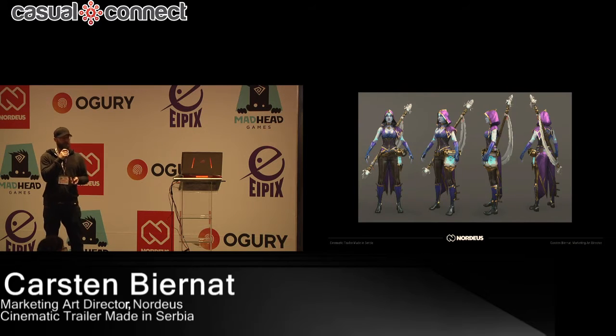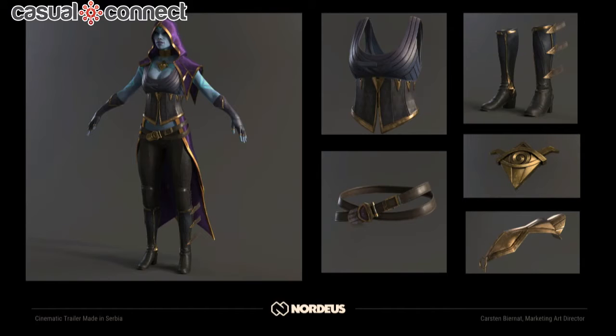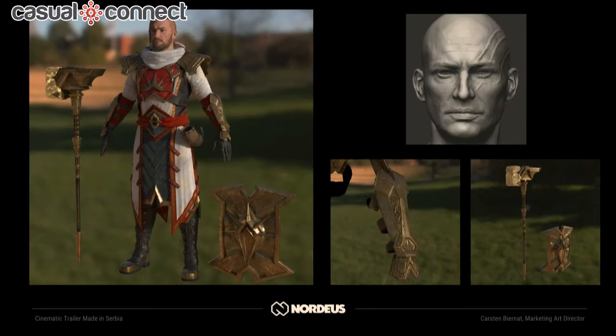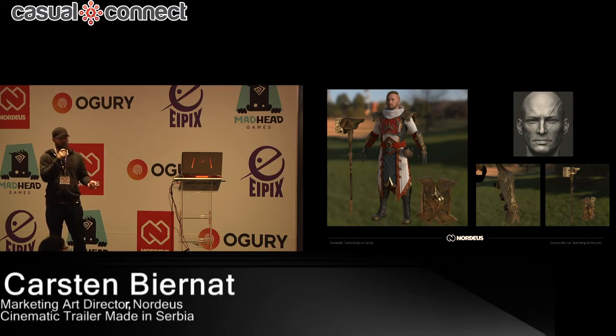This is the Illusionist, the in-game model, and the cinematic model. She was kind of easy to translate, but we had to do a lot of work with her face as well. Here you see the Paladin in-game model and the translation to the cinematic model. Same stuff, we used the scanned head, we modified it, we adjusted, we kept the shapes, and then we added additional details to the armor.